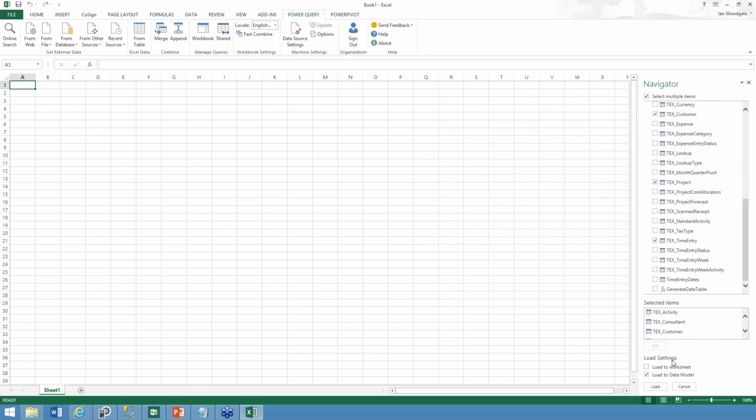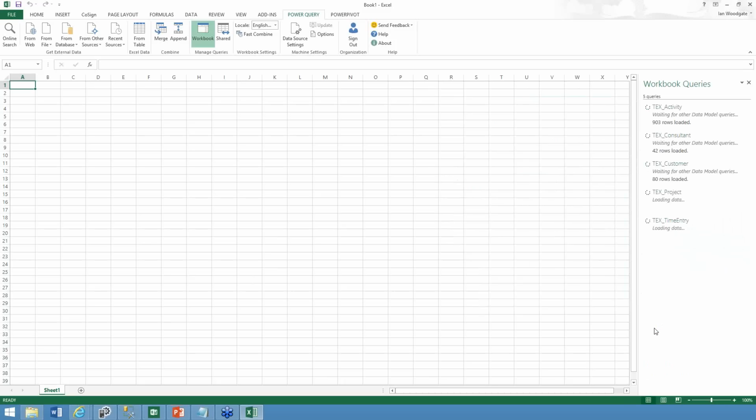So that's fine. When I come to load this data, I've got a choice. I can load it into my worksheet if I like, or I can load it to the data model, which basically means putting it into the Power Pivot database. I'm going to choose that. Or I can not load it at all, and just create the connection definitions if I want to. I'm going to load it. So let's go ahead and do that. It takes a couple of seconds to load up the data. Really quite quick though.